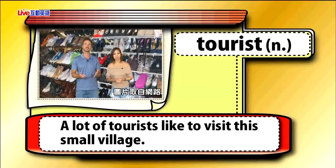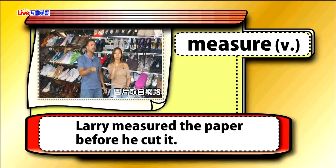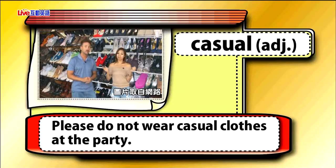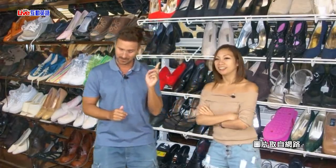Today we have a lesson called Live Talk, Shopping for Shoes. And the vocabulary words are tourist. A lot of tourists like to visit this small village. Measure. Larry measured the paper before he cut it. Heel. Kelly always wears shoes with high heels to work. Casual. Please do not wear casual clothes at the party. Okay. Alright, no casual clothes. Okay, I'll wear something formal and dressy.